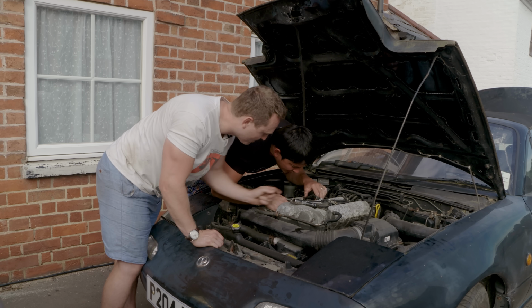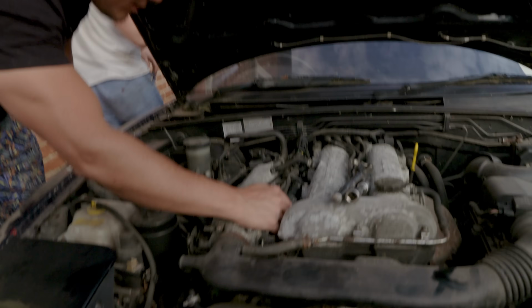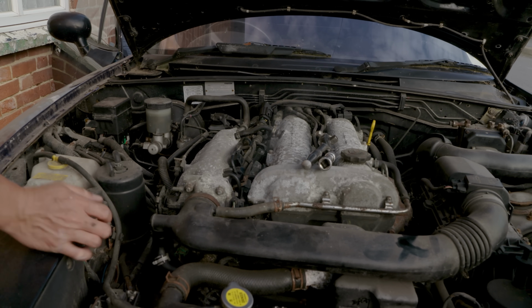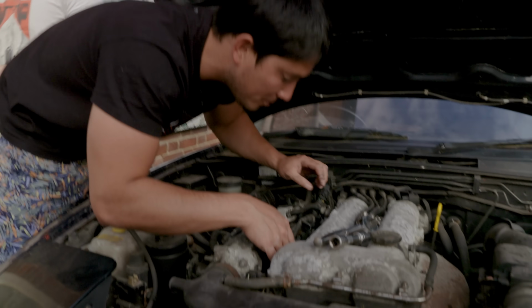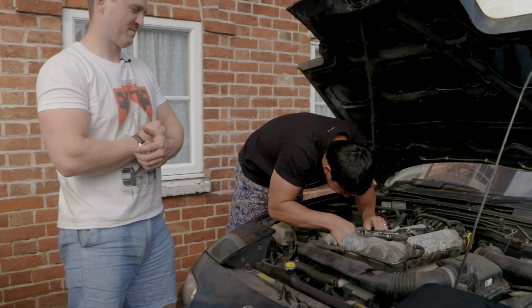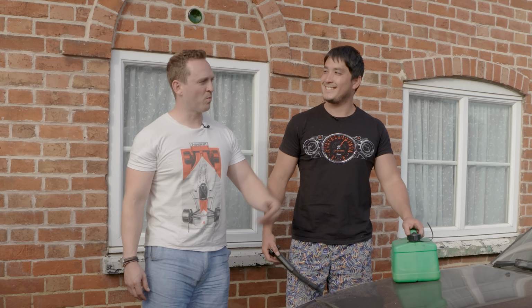Oh, that's pissing out fuel. Could you crank it? No, don't crank it, because we're going to have a bit of a fire. Oh! Yeah, there's definitely fuel. No more. So we have fuel, we have spark, but we have no start. This is the new project car. This is Peter Mark 1.